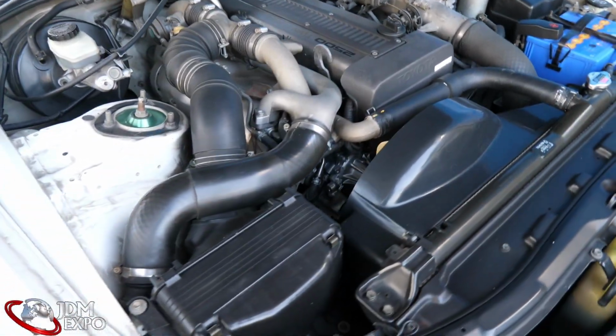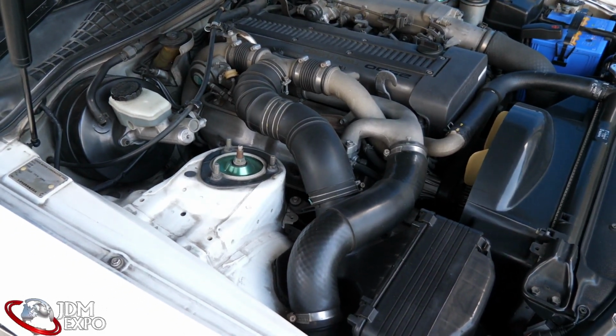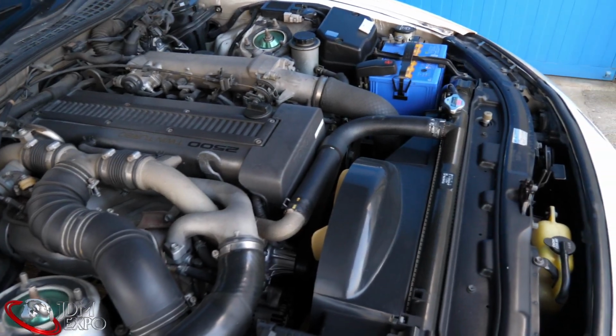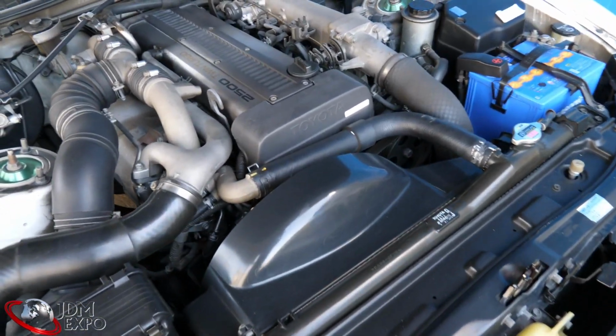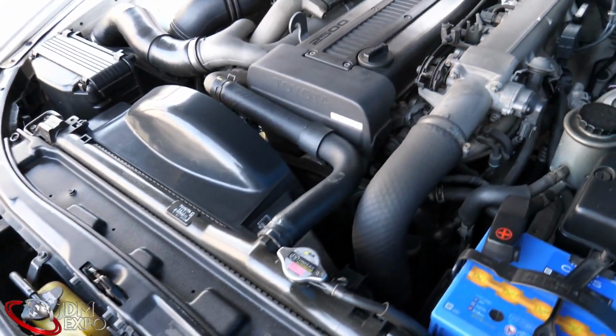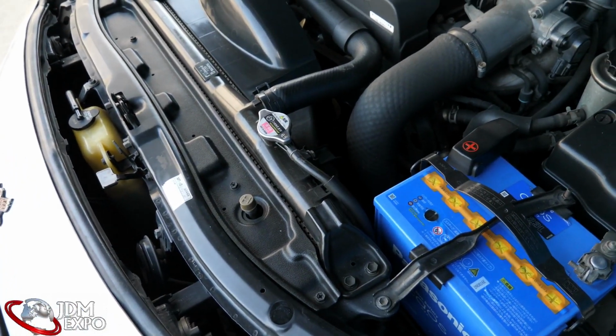We have the stock airbox, and everything's stock through the twin turbos and everything. It's nice and responsive, that's for sure. And you can see where it goes to the intercooler and back up through here.